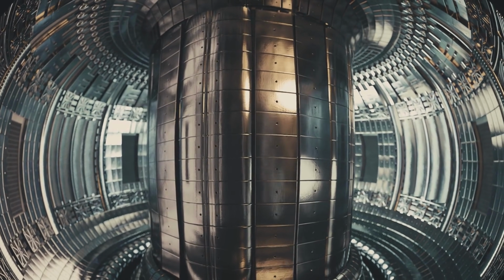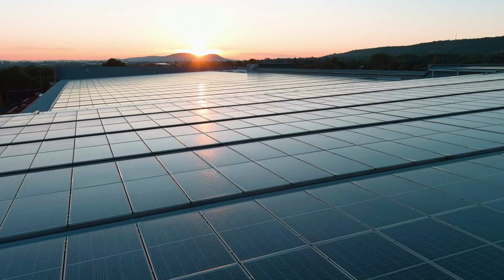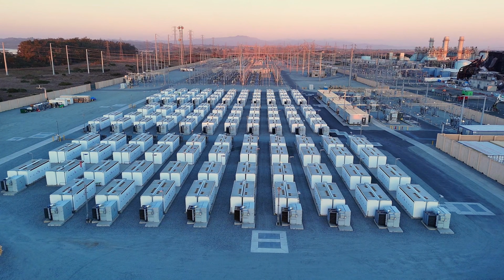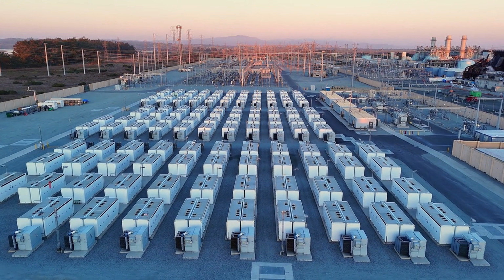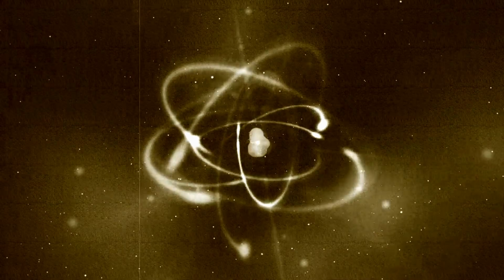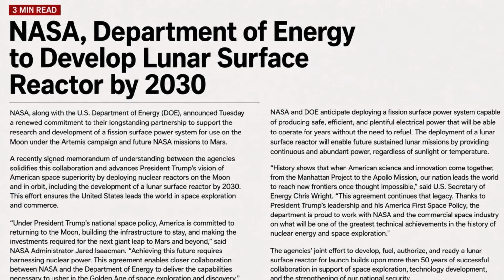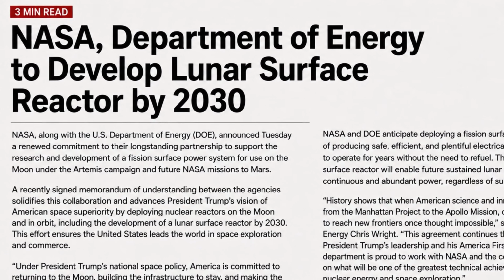Phase 3. The reactor that changes everything. Solar panels cannot sustain a moon base through 2 weeks of total darkness. Batteries large enough to store power for 14 consecutive days would be catastrophically heavy. The only viable solution is nuclear fission. The White House has directed NASA to deploy a nuclear reactor on the Moon by 2030.